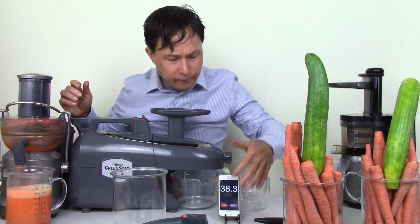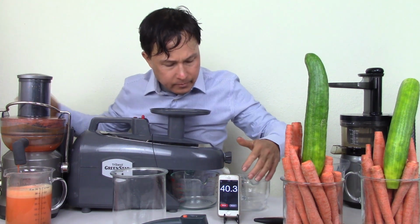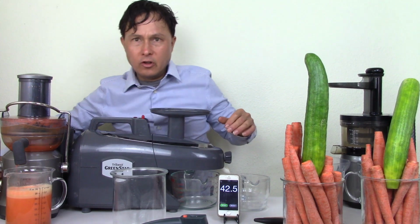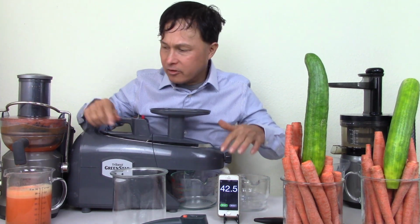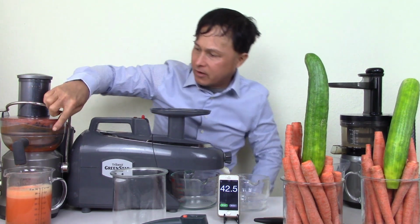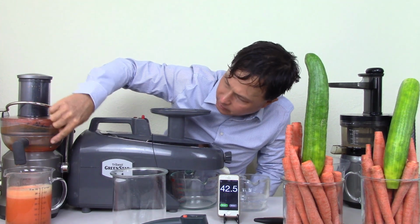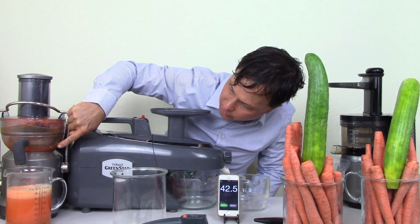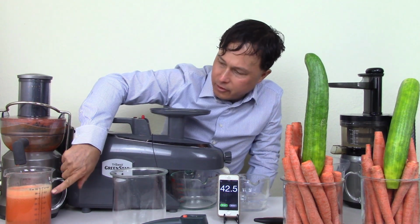All right, that's pretty much it for the Breville. We're going to hit stop. Looks like it took about 40 seconds to juice. All that juicing in the Breville, you guys saw, was very loud. You can see the air basically pushed the juice out, because there's some juice collected at the bottom. The juice is also really frothy.